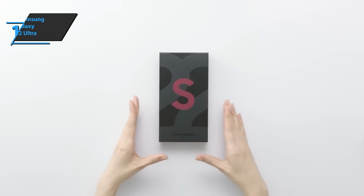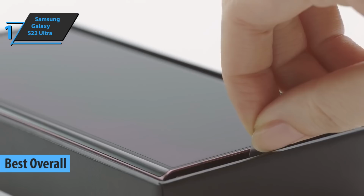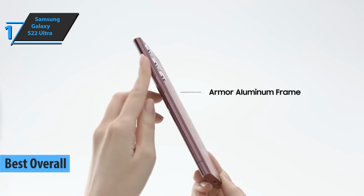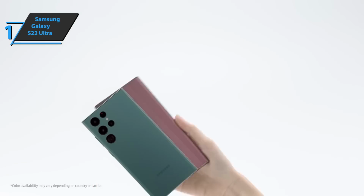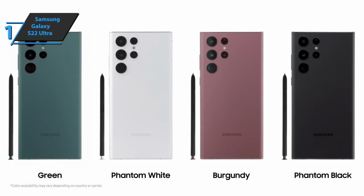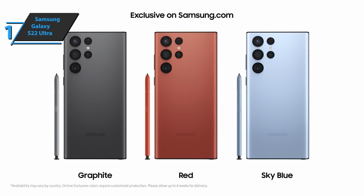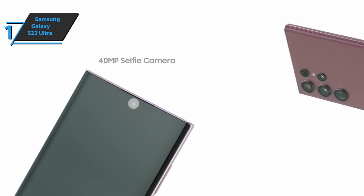Finally, we present you the long-awaited gold medal and the title of the best overall Samsung phone available on the market in 2022, which deservedly went to the Samsung Galaxy S22 Ultra. This phone is loaded with the best of what Samsung currently has to offer, not only the S Pen, but also with a state-of-the-art processor, powerful cameras, and a high-capacity battery, all packaged in a likably designed case. The Samsung S22 Ultra is really powerful in every way.